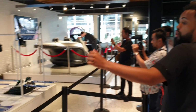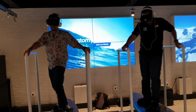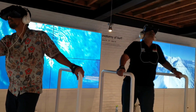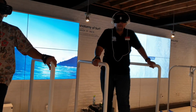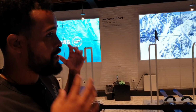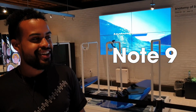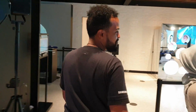Over here we have our surf experience. The Anatomy of Surf is here, looking at the pro surfer named Ian Walsh. Also a very cool and relaxing experience. You have the fans up top to give you that extra feel of being in that reality. And as you guys already know, it is part of our latest and greatest devices, ranging from our Gear VRs, S9s, S9 Plus, and hopefully with time, Note 9s. Alright, so let's walk over here.